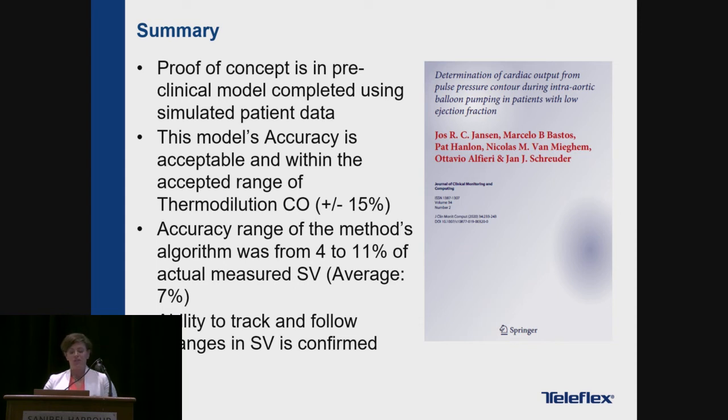So in conclusion, the ability to accurately calculate stroke volume and cardiac output from the arterial pressure during balloon pump therapy without any additional equipment introduces an important conceptual tool for clinicians to determine if the balloon pump is the right therapy for a given patient and to determine if it is meeting the goals of therapy. The first paper on the performance of this algorithm was published in 2021 and confirms the accuracy range of 4 to 11% with an average of 7% and the ability to follow the changes in stroke volume even during balloon pump support. This is well within the accepted accuracy of thermodilution cardiac output.